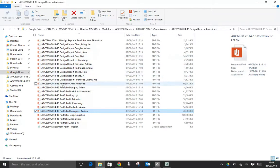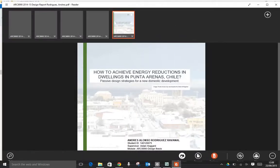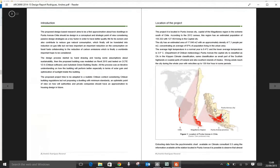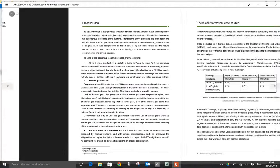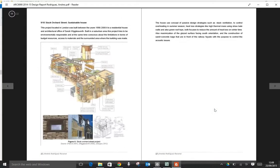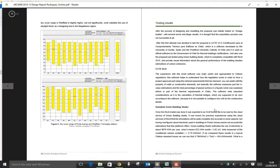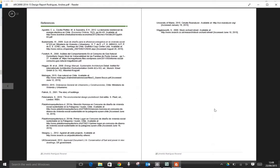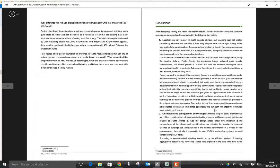If we look at the design report for the same scheme, because it has up to 4,000 words, this is where you can give the criticality of the project. You can describe the research, you can describe the methodology, you can talk about the limitations of the project, as well as summarizing the design. So that's an example of a design report. It's 4,000 words. In this case, it's about 20 pages of A4.